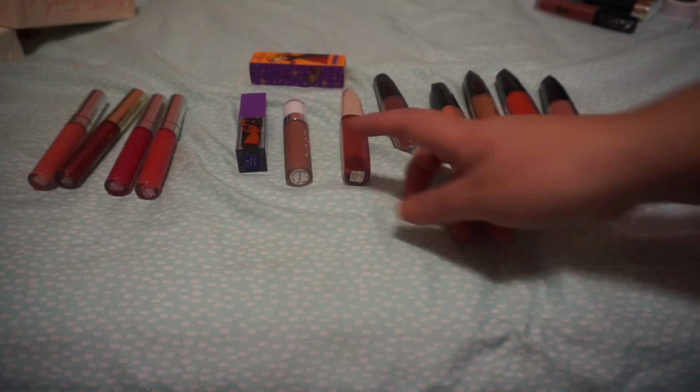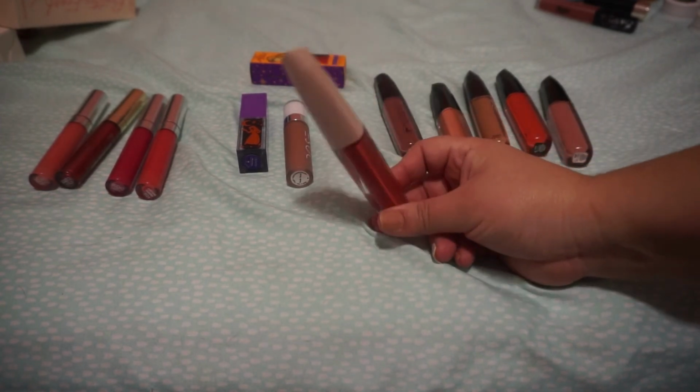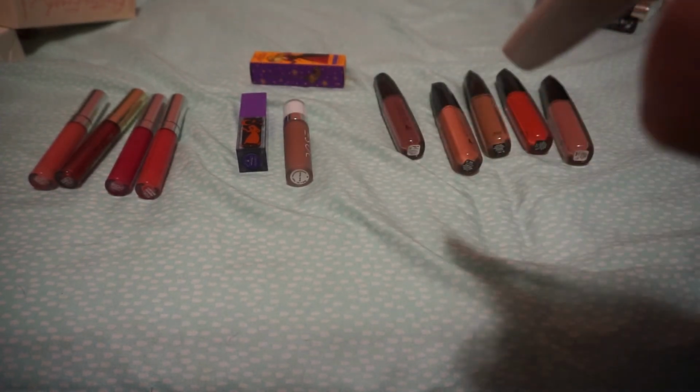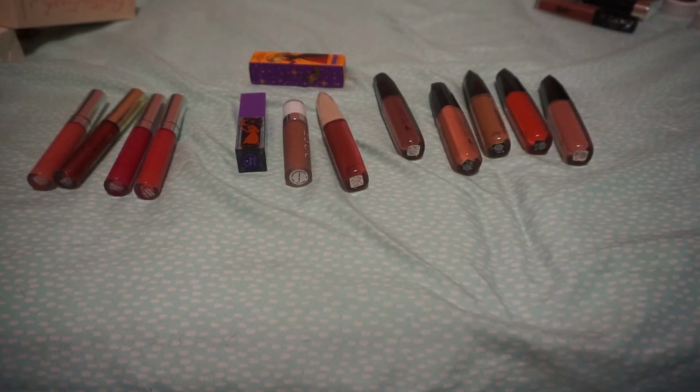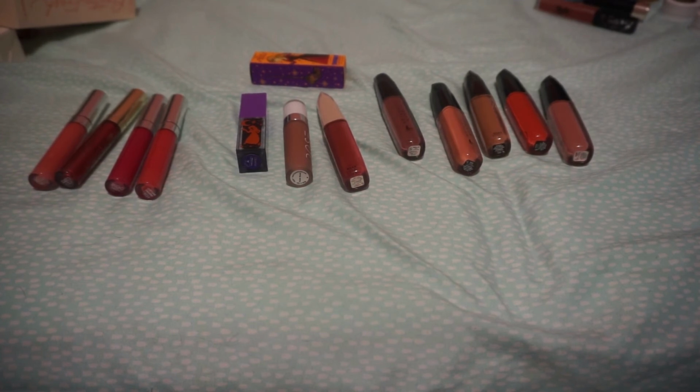Then we have these ones. I was actually debating on trying to pan this one. This is Christmas from L'Oreal Los Angeles. However, I did want to repurchase it because it's my absolute favorite red liquid lipstick. And I went on the website, and it's not just out of stock, it's not there at all. So I had to send an email to L'Oreal Los Angeles and be like, hey guys, will you be restocking this one ever? Because it's my absolute favorite liquid lipstick, and I cannot live without it.